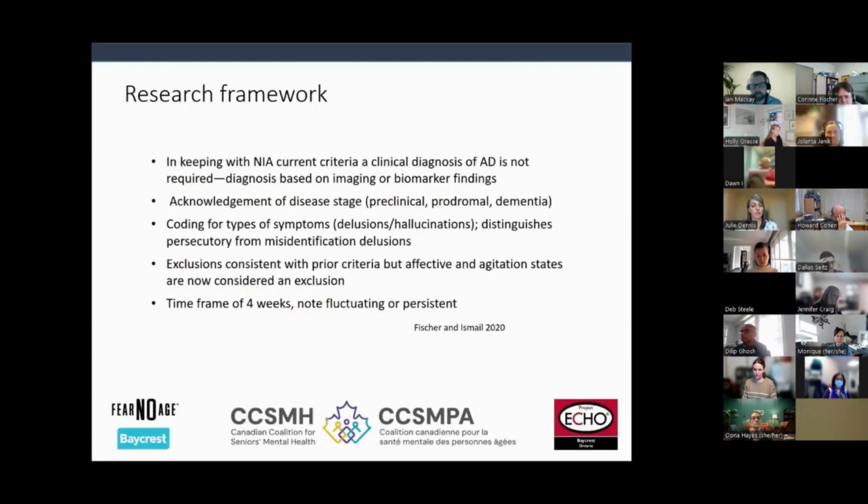So we do have new research criteria, new clinical criteria, for psychosis and neurodegeneration. This is a research framework that I had the pleasure of working on with Sandra Ishmael. We developed these criteria in 2020. The impetus for the new criteria was that the previous published criteria, from I think 2000, were based on the notion that you can have symptoms even before onset of neurodegeneration, so you don't necessarily have to have a diagnosis of dementia. And now we can diagnose neurodegeneration even in the absence of clinical symptoms, based on imaging and biomarker findings.